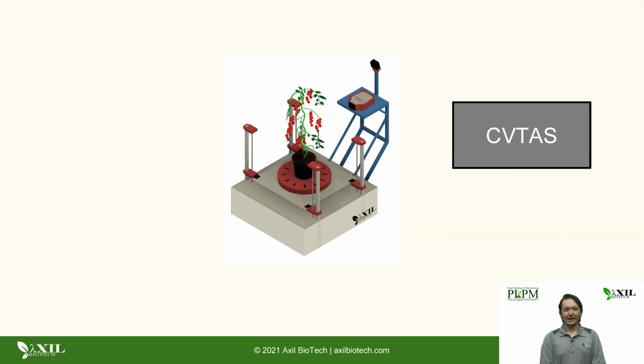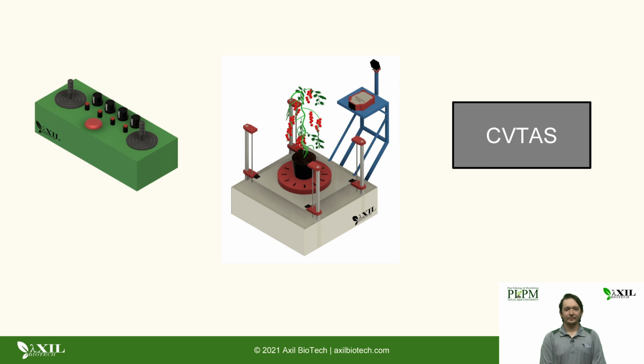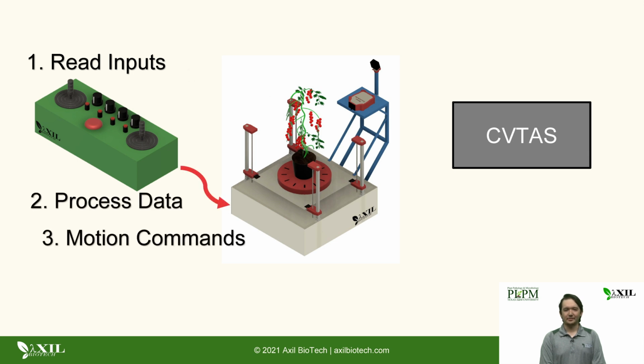Now, we'll add the manual operator controls. The manual operator controls read the values for the various joysticks, knobs, and switches, process the data, and send commands to the motion control subsystem.